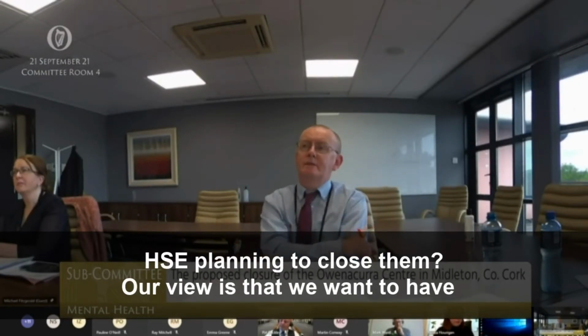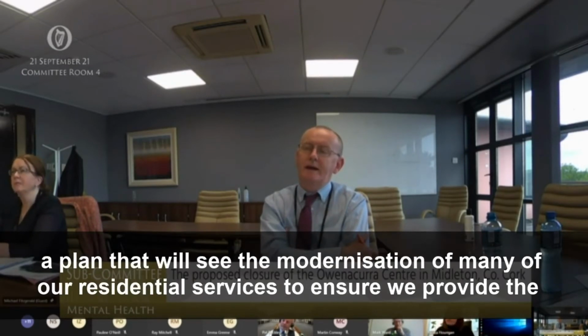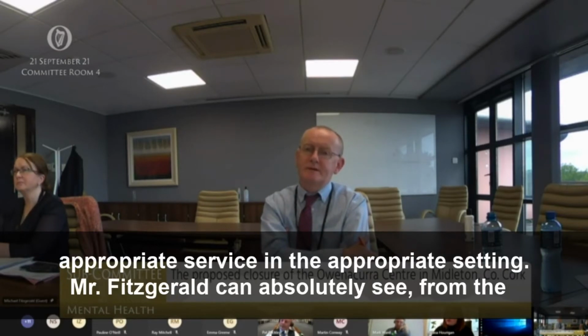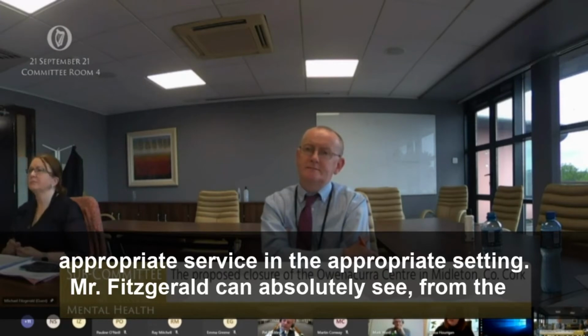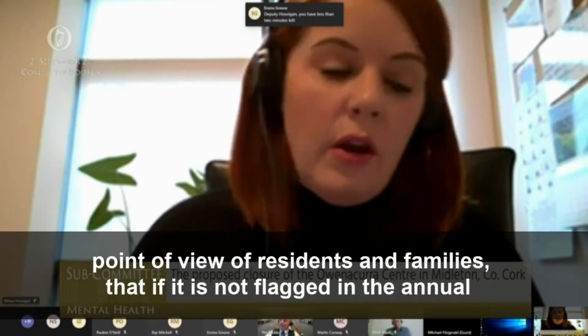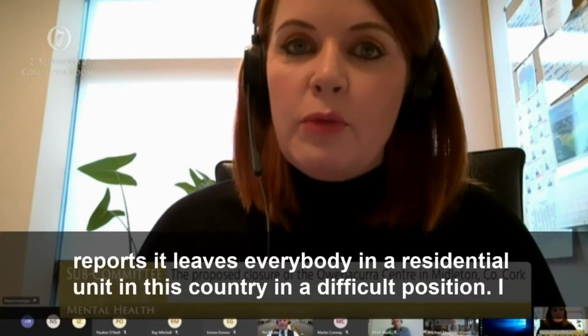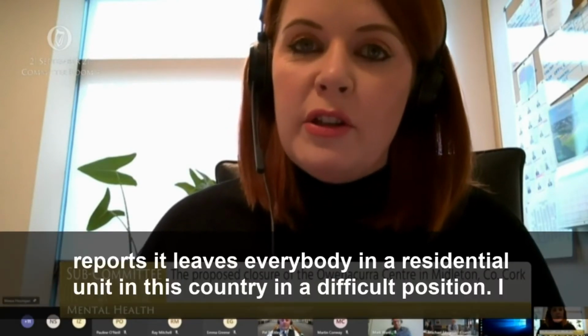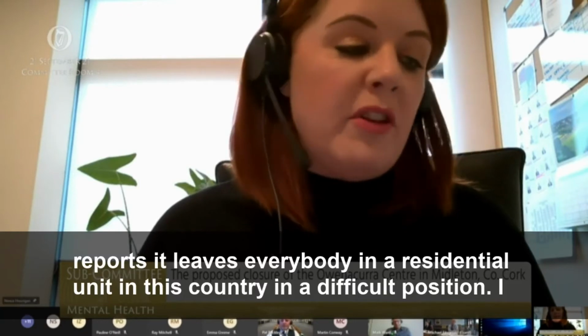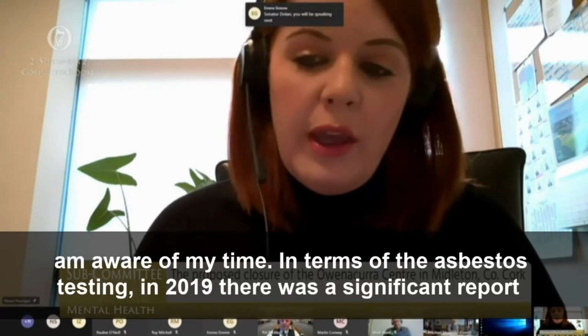I think the point would be that our view would be that we would want to have a plan, really, which will see the modernisation of a lot of our residential services and to ensure that we are providing the appropriate service in appropriate setting. You can absolutely see, though, from the point of view of residents and families, that if it isn't flagged in the annual reports, that leaves everybody who's in a residential unit in this country in a difficult position. I'm just aware that my time is being eaten up, so I'm going to keep going.